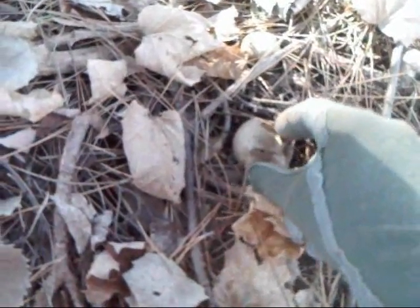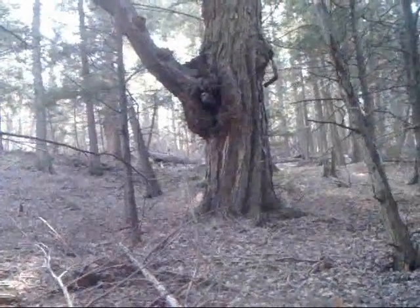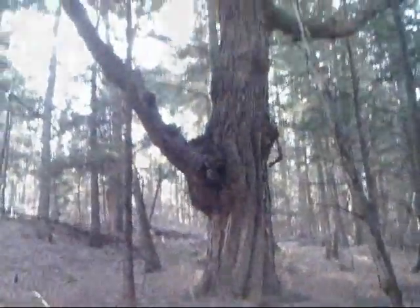Puffballs. Best mushrooms ever. Forget the giant bucks with the bushel basket racks. These are the grand patriarchs of the forest.